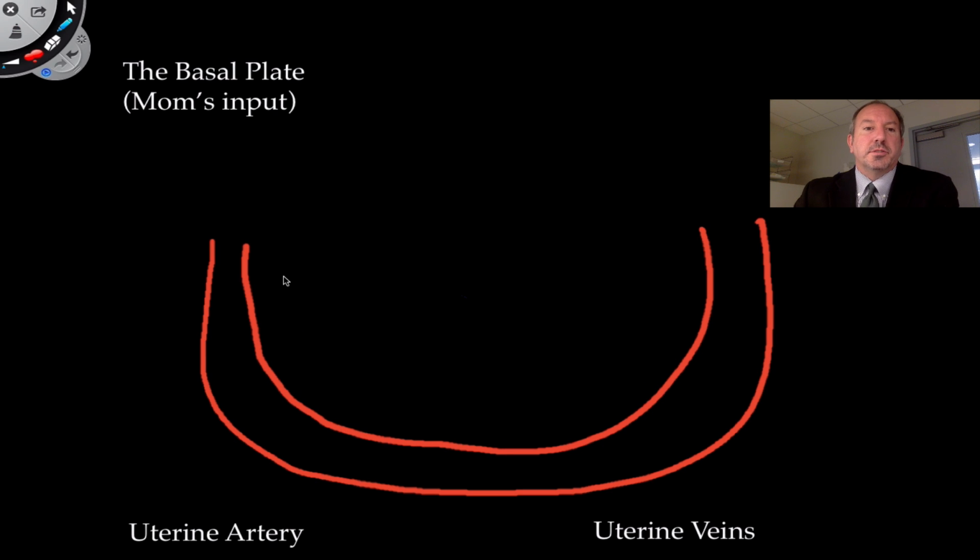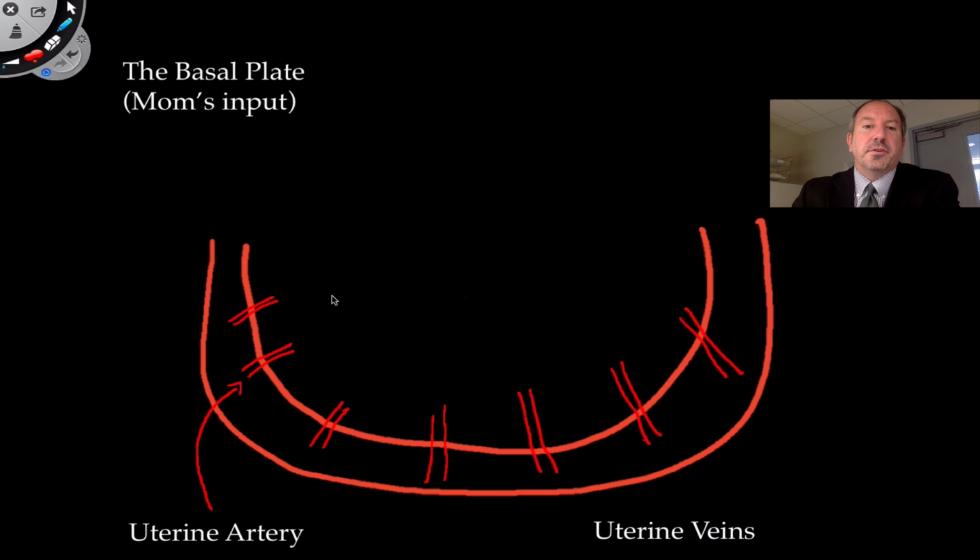What's also very interesting is that you can consider the placenta as being a contribution from both the mother and the baby. And so let's draw mom's input once again. And so mom's input has these uterine arteries that I'm going to draw in as red. That's what this is, these uterine arteries. And what's interesting about the uterine arteries is that they enter into this endometrium area.